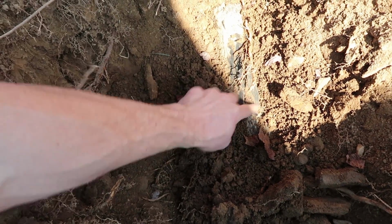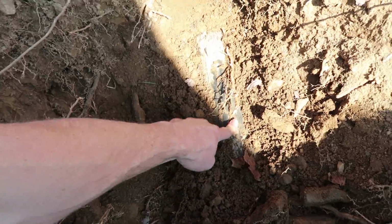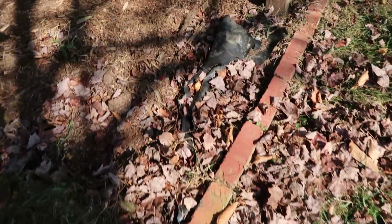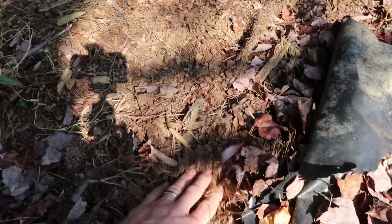I found a pipe that goes to the drain field. I followed the line of that pipe, and I used that as a guide, all the way up just under the very edge of the porch, right here.